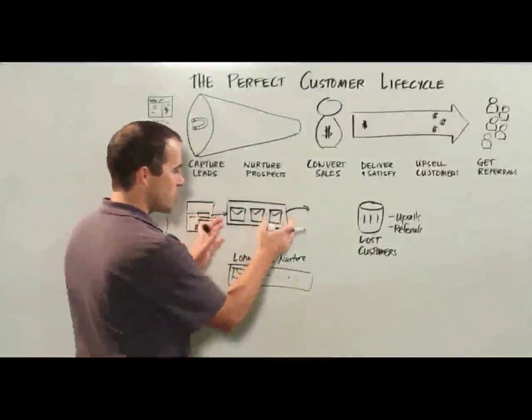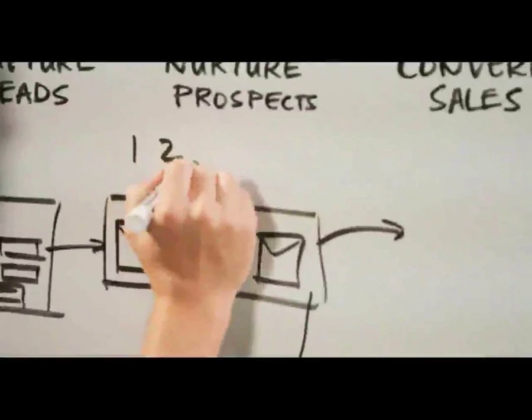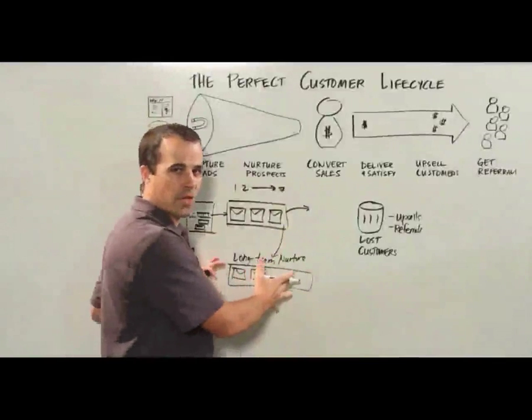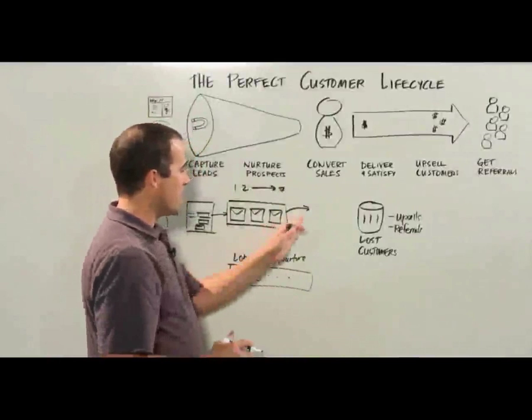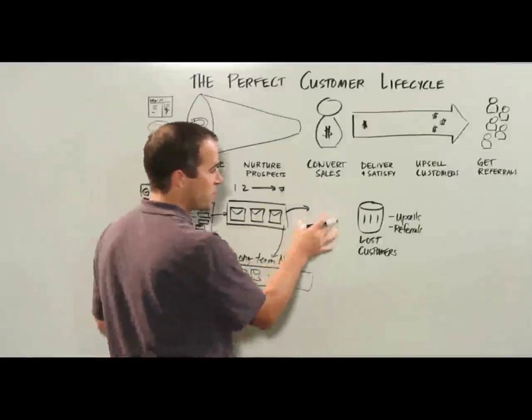Okay? So there's short-term nurturing and education that we'll do that'll take us from our contacts of 1 or 2 contacts through to the 7 that we need. There's also a recognition that we have long-term follow-up that might need to take place. Okay, now we've got a hot prospect that's ready to be closed. We'll put them into our sales process.